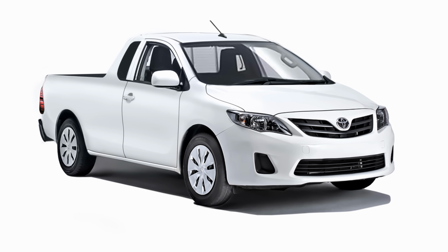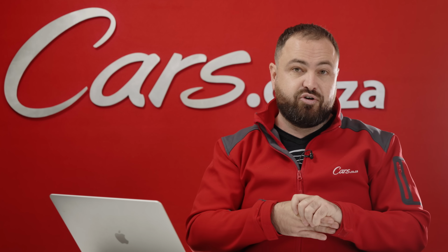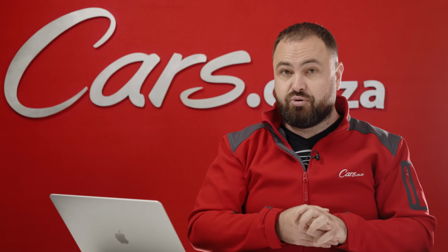Now it seems to us that a Toyota Corolla-based half-tonne Bakkie would be madly popular in South Africa. And there were always rumors that Toyota had considered it, but now we know for sure that they really did consider it very seriously, as we've now spotted the prototype.